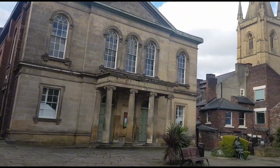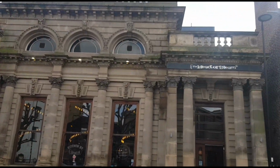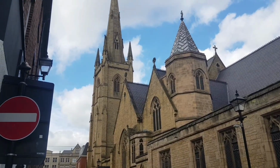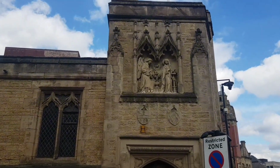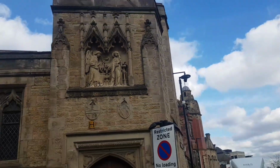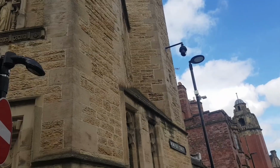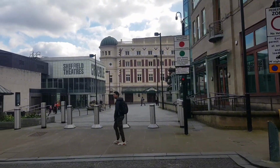So we've got a chapel there, a large church at the side of it, an old bank, it's now a pub. So this is city centre, another one of the churches here. Some carvings there for you. And that one is on Norfolk Street. Just there. There's the Lyceum Theatre down there.